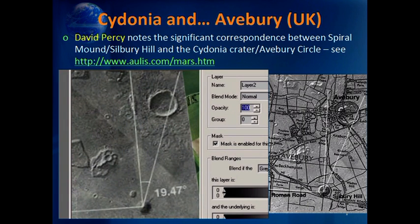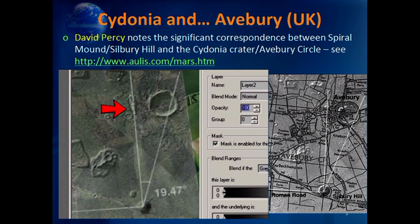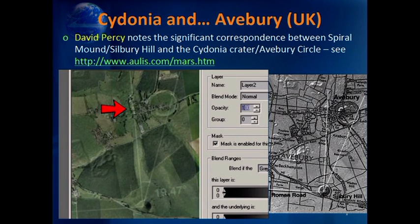We have some type of mound. I can see the 2 features there, Andrew. What's the third one? And the third one is just to the left of the crater. We've got some type of mound, and that matches up with a group of trees. In Avebury, there's a perimeter of trees around this feature. And if you look carefully at this image, I'm told, I haven't checked this, but there are 1,000 points of correspondence if you look at them carefully.